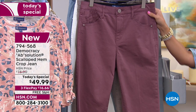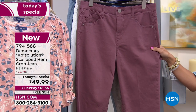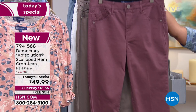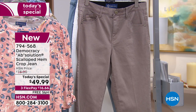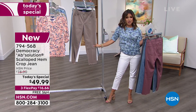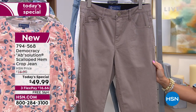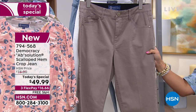So even when you see them in Nordstrom and Macy's and on Democracy's own website, this color has taken off, and it is the newest to the lineup. Very, very beautiful. That's called Rose Taupe. Behind that, we have Moonrock. Moonrock, very, very popular in the other silhouettes that Democracy offers. It's the first time you're seeing this color in this type of cut. So we do love this one, especially if you're wearing it for work. If you're not allowed to wear a traditional denim, you could definitely do this gorgeous color.